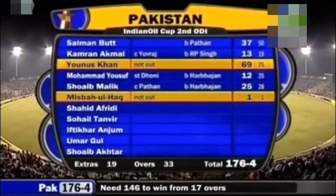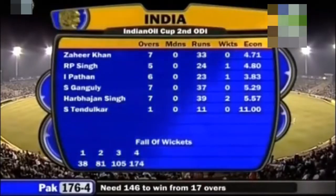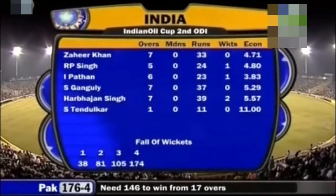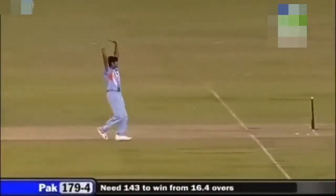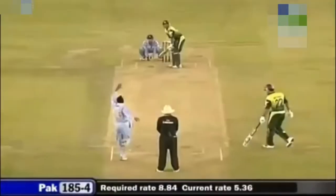176 for 4, needing 146 from 17 overs at 8.59 runs per over. Pathan has bowled absolutely beautifully again. 2 for 39 he's got now from 7 overs. Oh, that was needless, or is it? They've asked the question. The answer's quite clear. That is grounded. Not out should be the call, as it is.